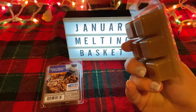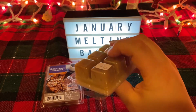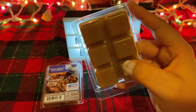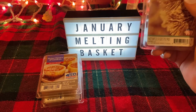Another good bakery scent is this salted caramel grams. This is from a few years ago, and you can't really tell from the lighting in here, but this is back when I used to date all my wax, even store-bought. It's kind of discoloring, and if you see, the oils are kind of separating, so it's getting older. That doesn't always happen to Walmart wax, but that one is kind of going on me, so I want to use it before it goes bad because I love it. They haven't put that one out in a few years.